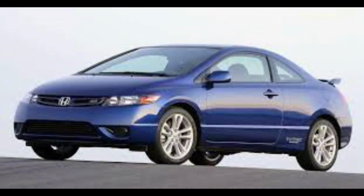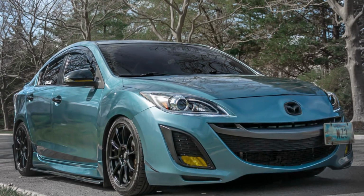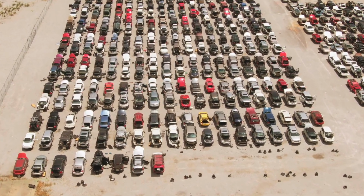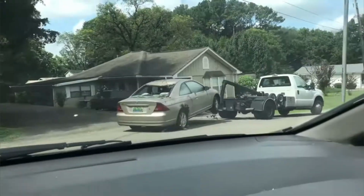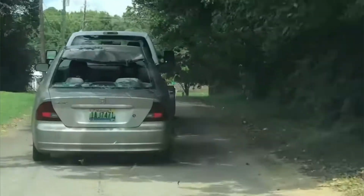Okay, we've seen a Civic, a Corolla, a Fit, an XB, and a Mazda 3. They're all under $5,000, but they're quite different. So what's the common thread here? Is it just that they're old? Not quite. Lots of old cars are just old junk.